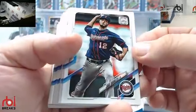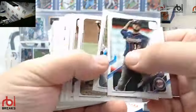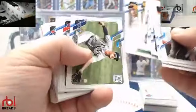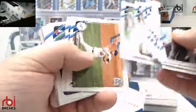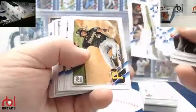Just to make note, everybody, all cards do ship in this. We don't keep any of your cards. You bought them. You paid for the shipping. They are all yours. You just got to give us time to sort them and pack them, and they'll be on their way to you as quickly as humanly possible.